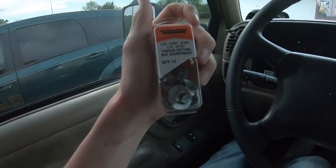Advance actually had these right here, which have three of the ones I need. So I'm going to see if that works, and then hopefully reuse an old one that's still good. If not, I'll come back and get another pack or something like that. But we'll see where it goes from there. I found those, so I'm happy about that. So now it's a good time to test drive the truck.